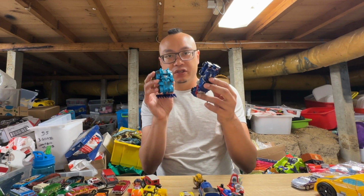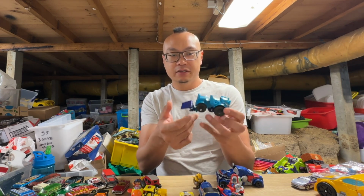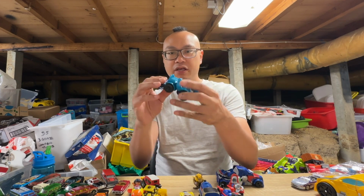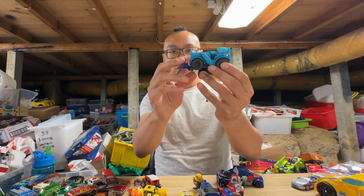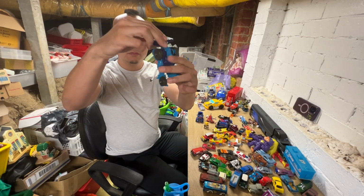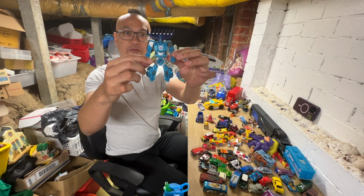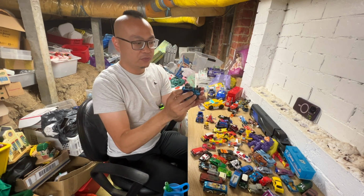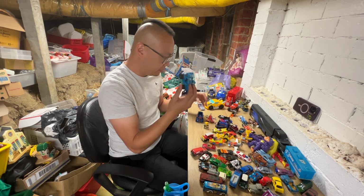These are Transformers one-step changes. And by one step, I literally mean one step. Harvester plower thingy. Flip up. Thunderhoof. So these guys go for between 15 and $20, depending how sought after they are. Always pick them up. This was $1.